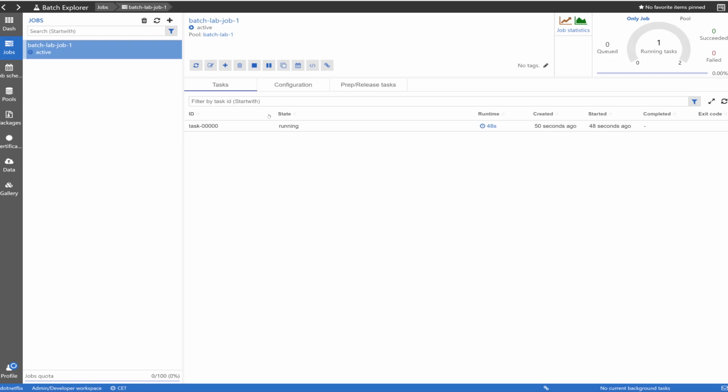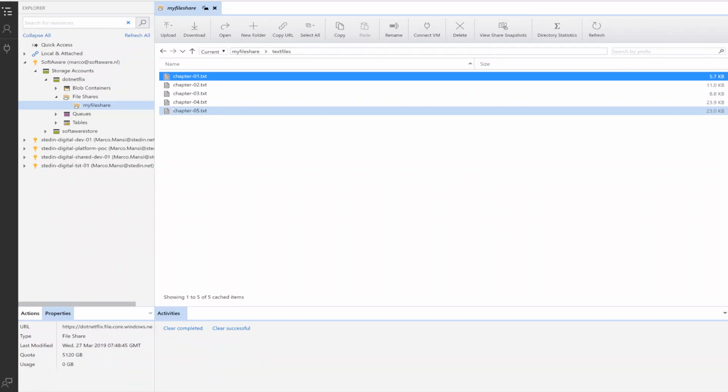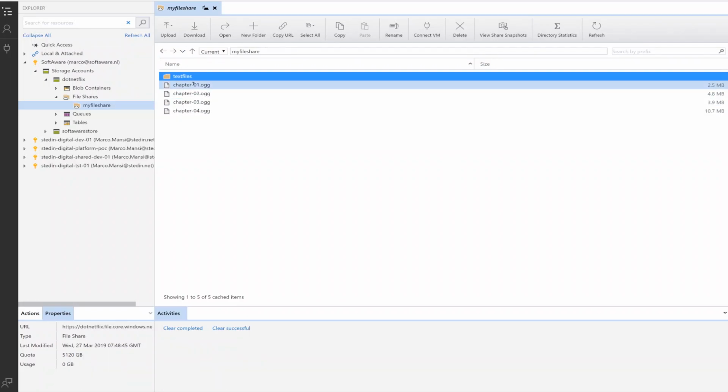Now the job will take, I don't think, more than 1 minute. We should also be able to see on the storage account, if we go up, here we see the OGG files. The output, yeah. So that's the flow that I showed you in the presentation: input files from the storage account and output files to the storage account.